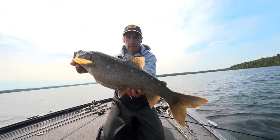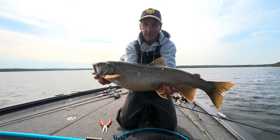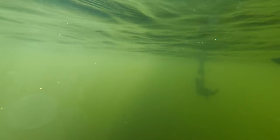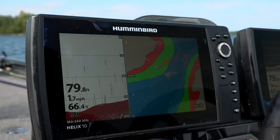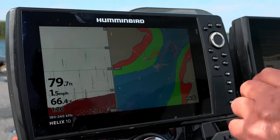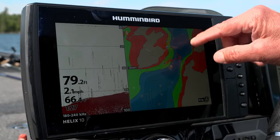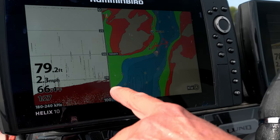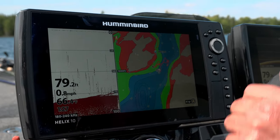Beautiful fish. Look at that. Gorgeous. Boy, are they cool, aren't they? Sort of an afternoon treat here. We'll get her back in the drink. A lot of lake trout fishing is actually using your electronics to initially find them. As you can see, when I zoom out, we're in a deep water gut in between two points. There's some more right there, so we're gonna turn around and drop on those little rascals right there.